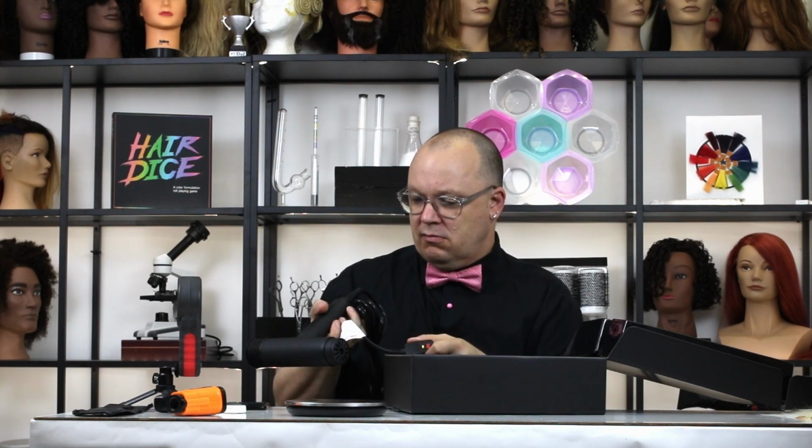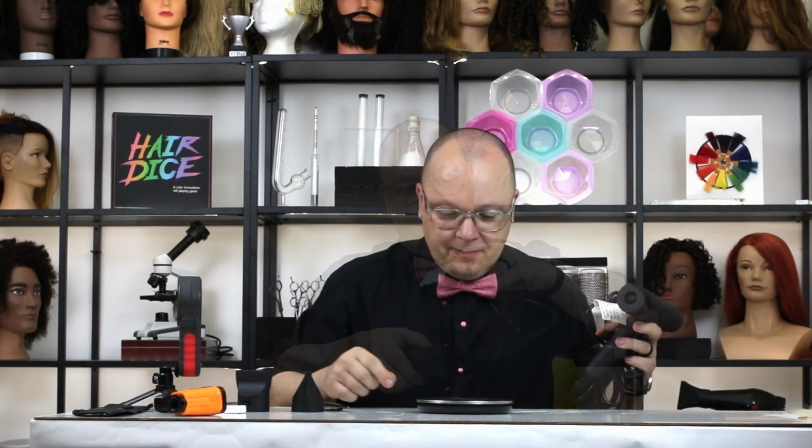Very small circuit breaker on the back. And it doesn't seem to be a wattage rating on this. I had a viewer ask me to check this dryer out and was also asked about wattage of the previous dryer, which I put in the comments. I'm not finding anything on a wattage rating. This is interesting. Not your typical barrel of a blow dryer. So first test, let's test this weight.